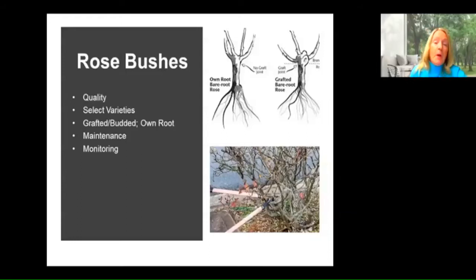Fertilizing. Well, there's many types of fertilizers. There's liquid and there's granular. I personally use granular. Nothing wrong with liquid fertilizer. There are rose fertilizers specific for rose bushes. I think it makes it a little easier on how much and what kind of nutrients you're going to be providing. But whatever material you use, whatever rose food, granular, liquid, again, follow the directions on the bag or on the bottle.